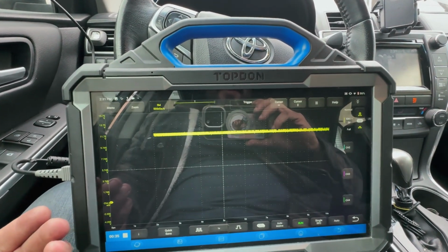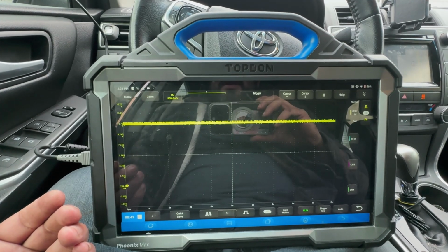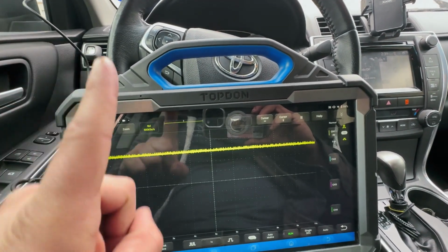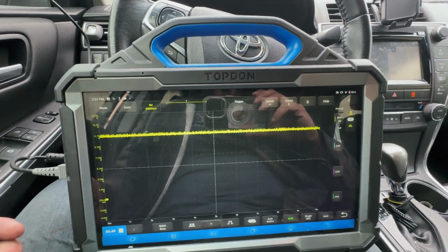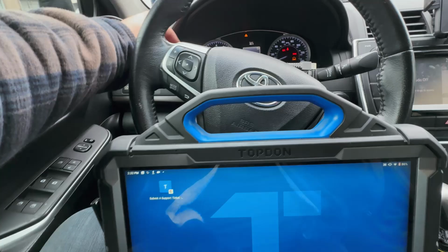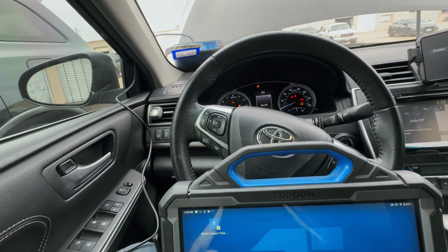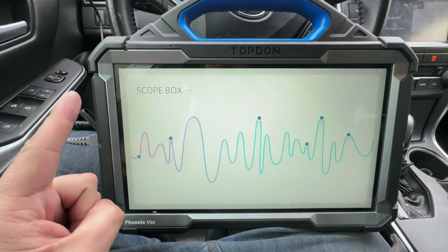Like I said, I'm not too worried about the trigger. I'm more worried about what we see on the confirmation, because that is tied into all of them. The trigger, each cylinder has its own wire. So let's go check out this confirmation and see what we find out. All right, now we are connected to the confirmation, which is that violet wire. Let's see what we have. All right, scope turn on.